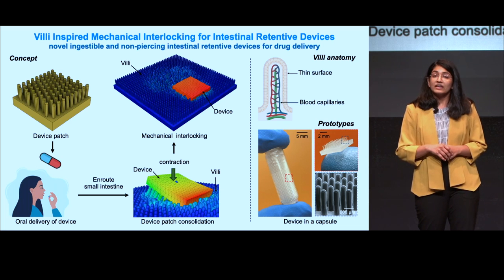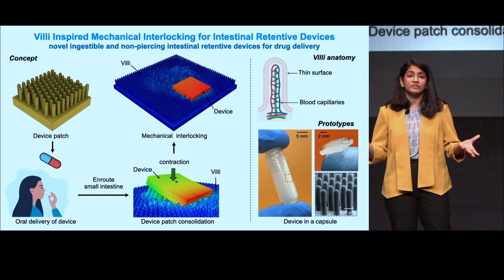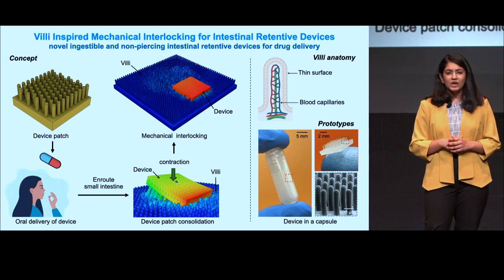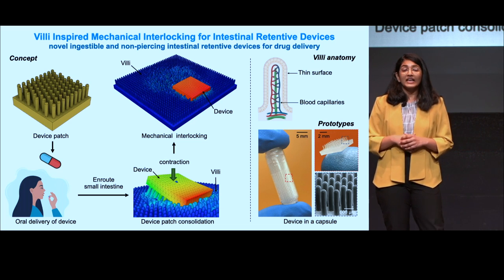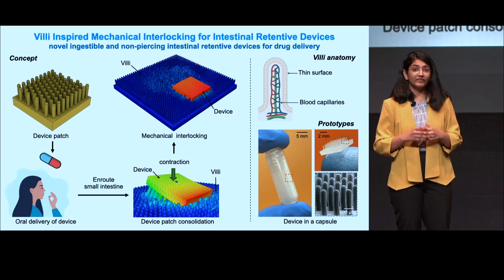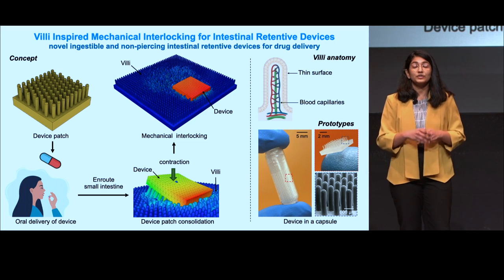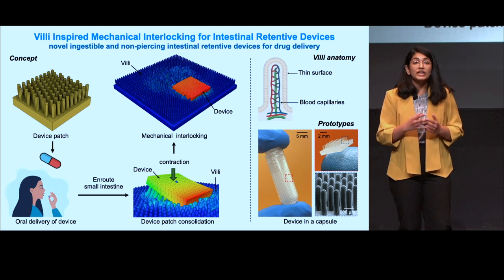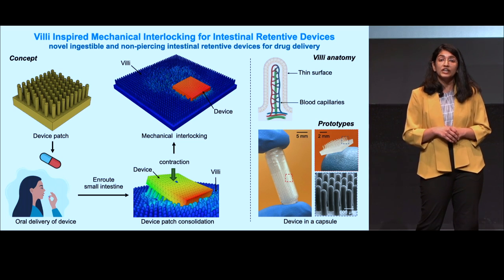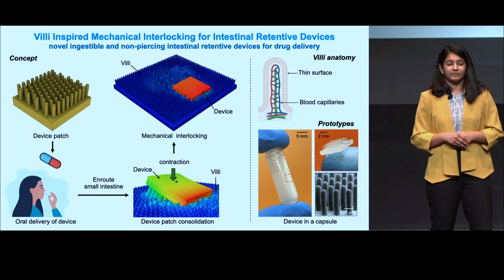We are creating an ingestible device that can stay inside your small intestine for a prolonged period of time to gradually elute out drugs. And why are we targeting the small intestine? Well, the small intestine has a very high absorptive surface area owing to these finger-like protrusions called the villi. The villi have a very thin surface which allows easy diffusion of drugs into the bloodstream. And this solves a major limitation of common oral drug delivery systems, which is their inefficiency to deliver macromolecular drugs such as proteins and peptides, which include insulin.